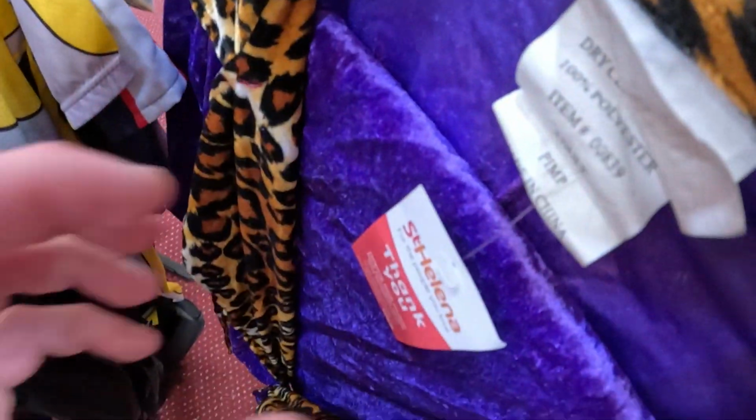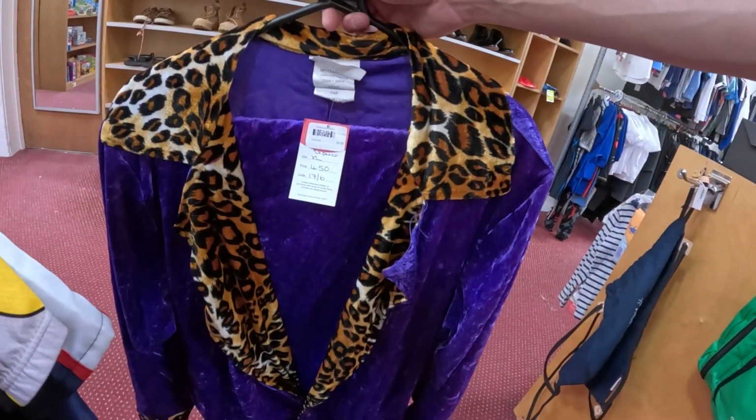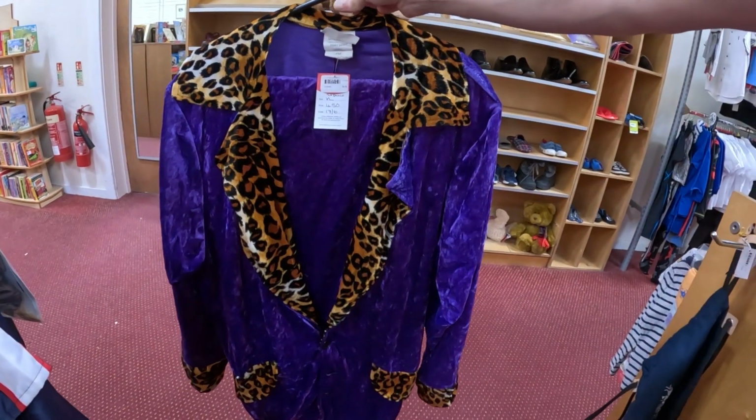It is £4.50. Is it worth it? Should I be able to sell it for that? I think it's got to come home.